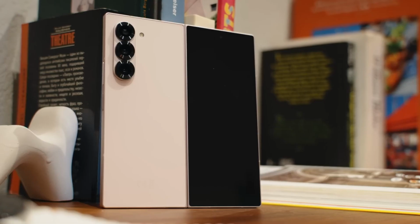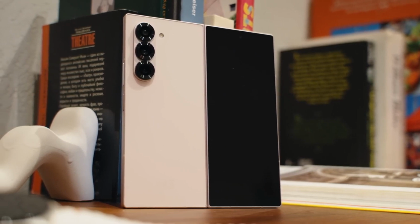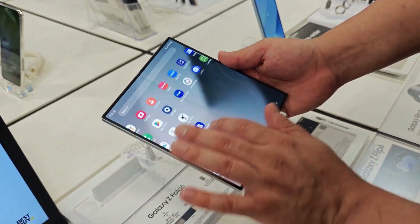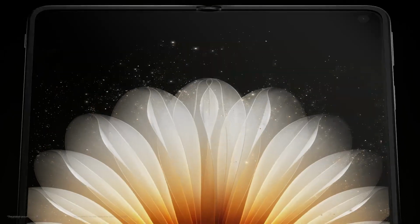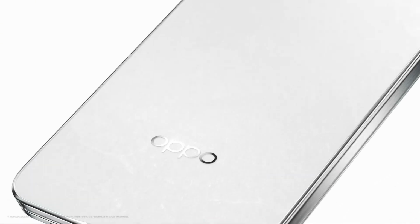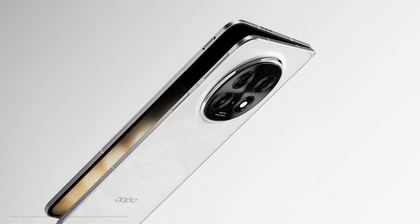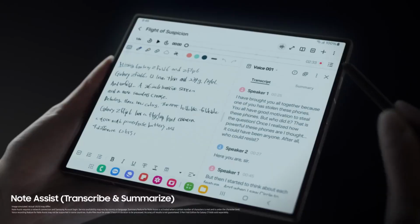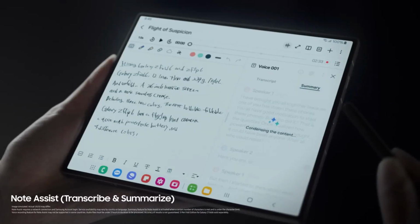If these specs hold true, the Galaxy Z Fold 7 would boast the largest inner display of any foldable, surpassing the Oppo Find N5's 8.12-inch screen. However, despite its sleek design, Oppo's foldable remains the thinnest book-style foldable, measuring 4.2 millimeters when unfolded. According to a reliable source, Samsung is revamping the stylus, making it thicker than the one designed for the Galaxy Z Fold 6.